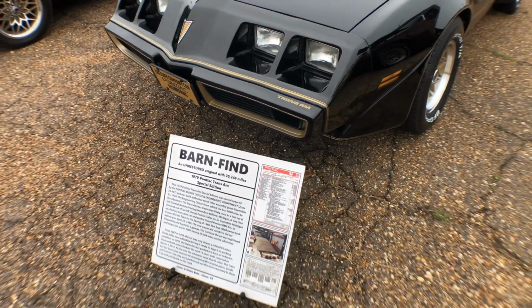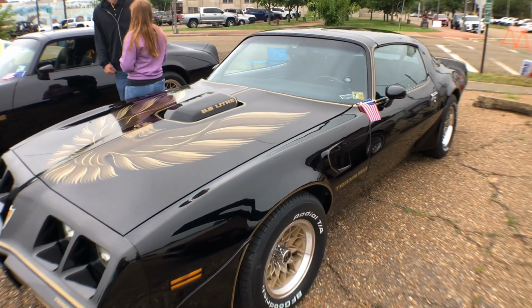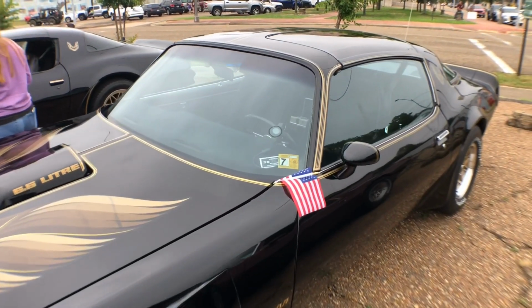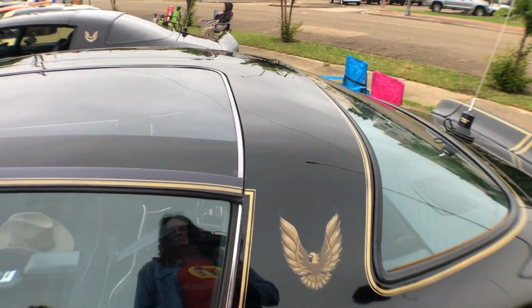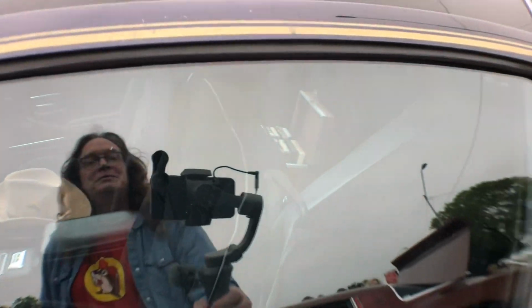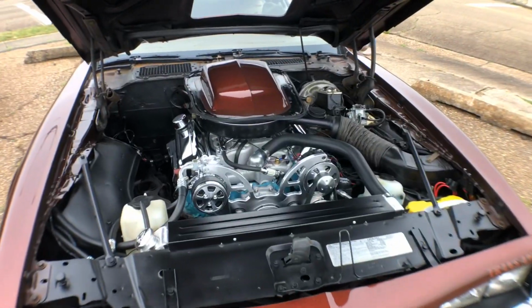And I think in the back seat of this one there was an 8-track cassette container, which I thought was pretty cool. They had that in there. Yeah, this is the one. There you go. There's some 8-tracks back there. Of course, you've got the Smokey and the Bandit cowboy hat in there. Just amazing to see one in that good a shape still.